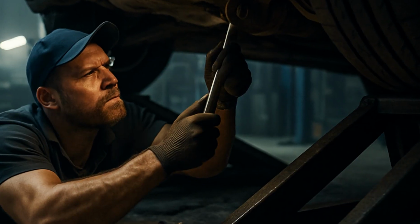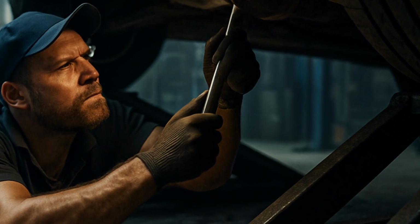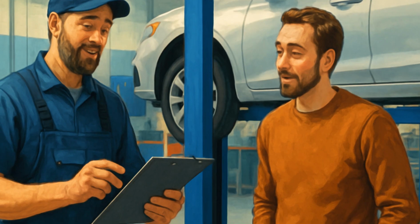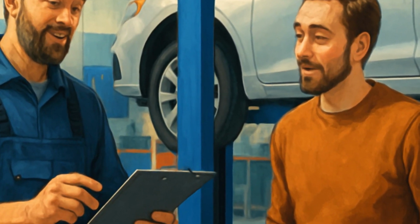If your converter does need changing, it isn't for the faint of heart. You'll want ramps, sockets, some elbow grease, and a healthy respect for rusted bolts, especially if you live in a wet climate. Most people might want to leave it to the shop.